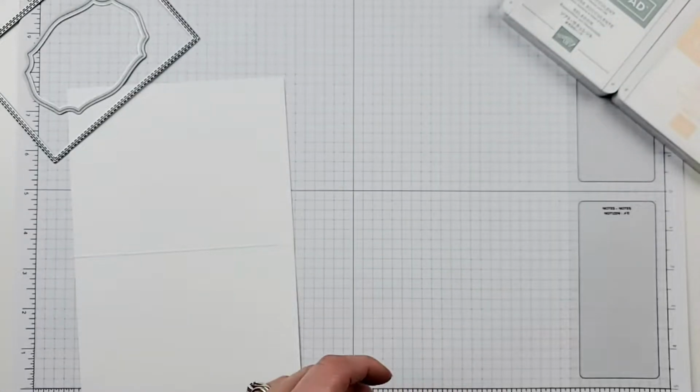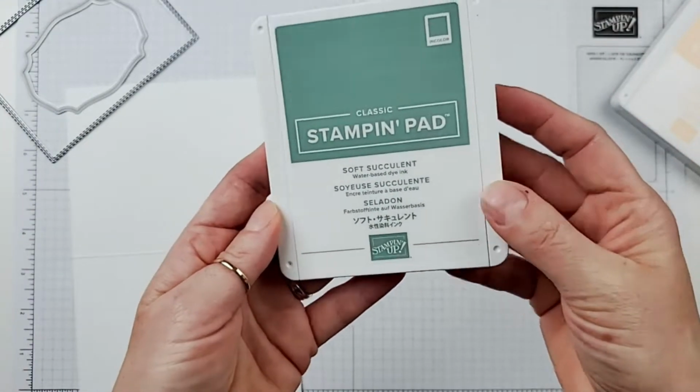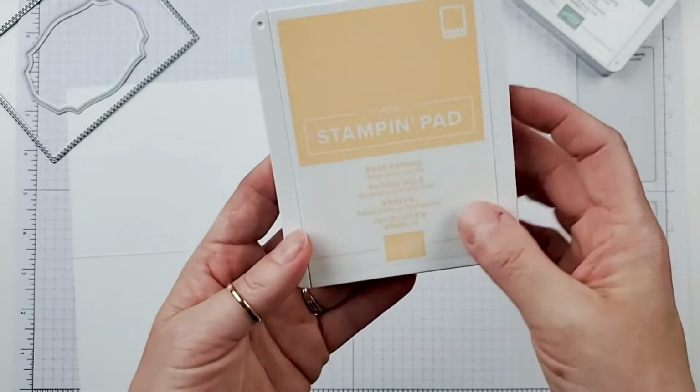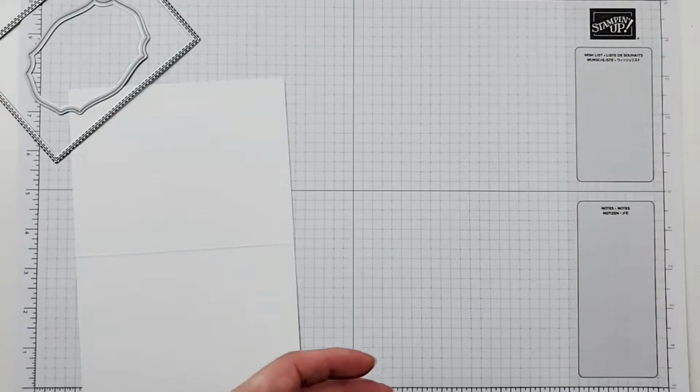And then I also get to share with you a couple of the new In Colors. We have the Soft Succulent ink pad and the Pale Papaya. Those are new and gorgeous and fun. Okay, I'll just put those out of the way.